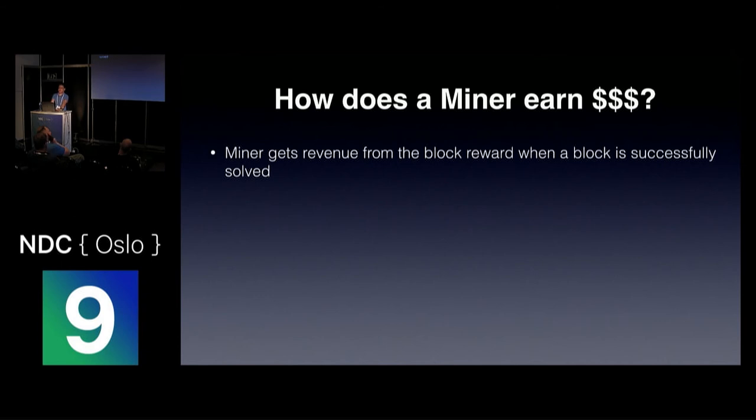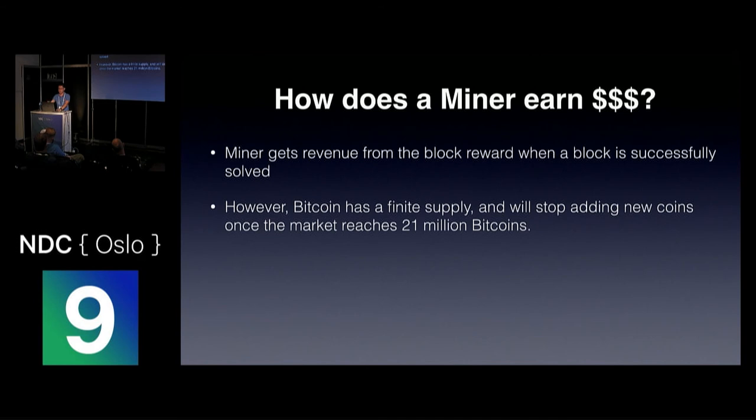So essentially, you ask this question: how does a miner actually earn money? A miner gets the revenue from the block reward when the block is successfully solved. So, for example, for every block, there are 12.5 Bitcoin, and you're mining in a mining pool. So you're mining together with a pool of people who are fighting to solve the block. And that 12.5 Bitcoin will be divided fairly amongst all the miners in the mining pool. And Bitcoin has a finite supply. It will stop adding new coins to the network once it reaches 21 million coins.